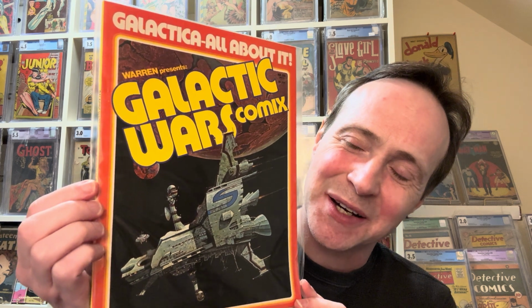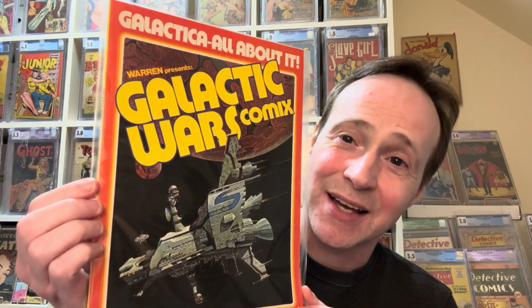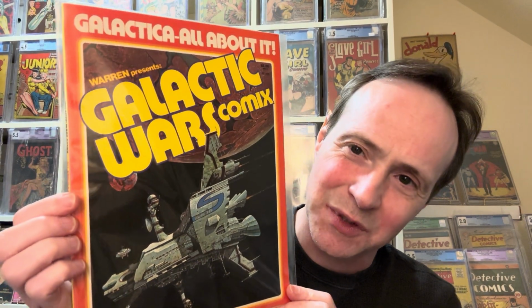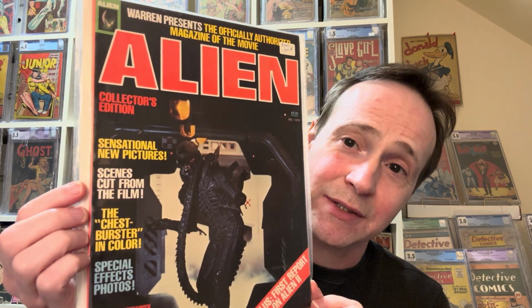And then we got more. It just doesn't end. We got Warren Presents Galactic War Comics. Now, this one I believe is numbered. Nope, I am totally wrong. It's not numbered. I thought it was numbered. But yeah, so this is Warren Presents Galactic War Comics. This has like Battlestar Galactica and stuff like that. And then this one's a cool one. This is Warren Presents Alien.